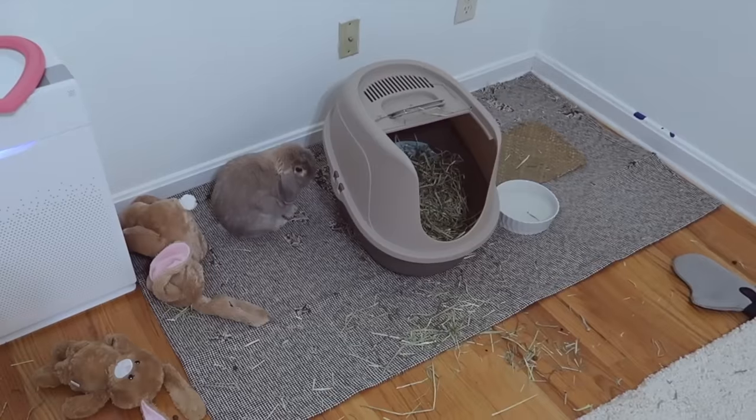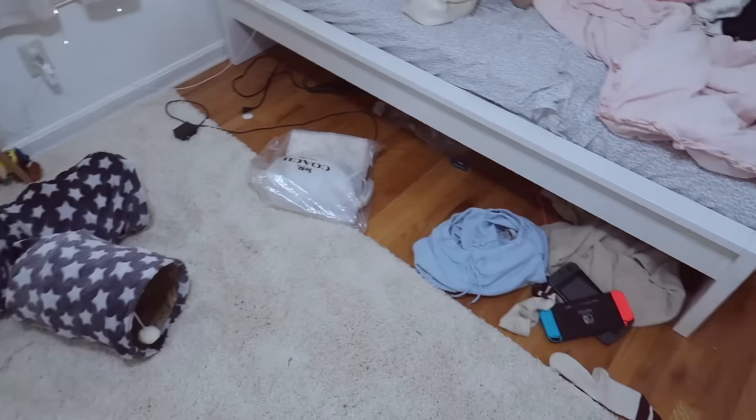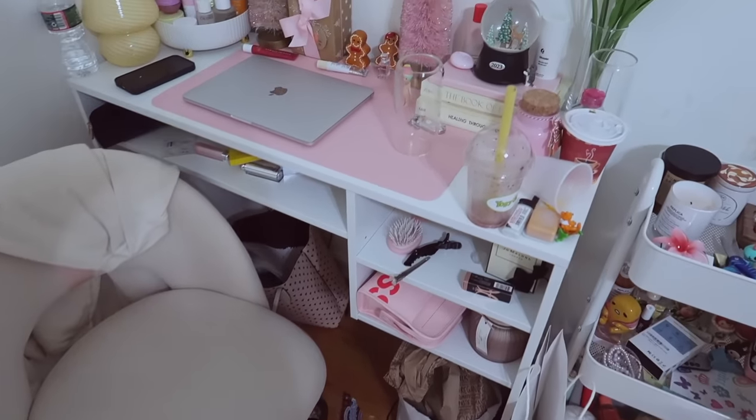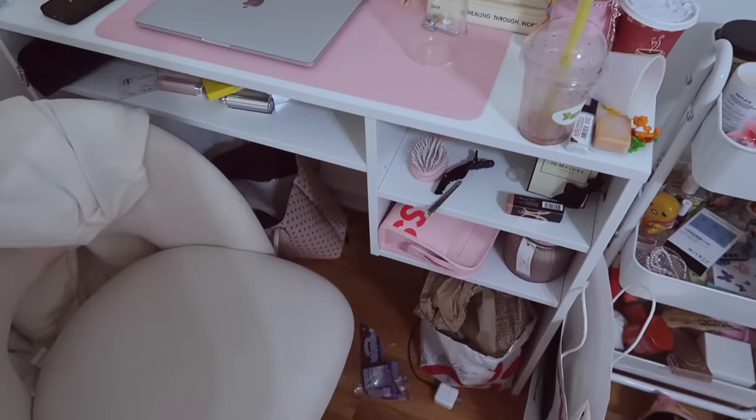Okay, and now I'm ready to go ahead and clean my room. I really don't want to. My room is quite the mess. Milo's so disappointed in me. I have so much garbage and just, yeah.